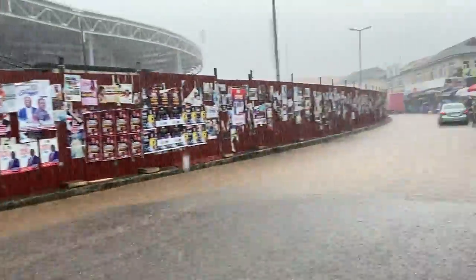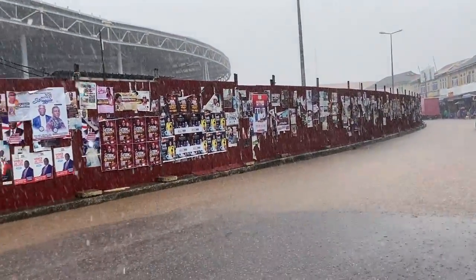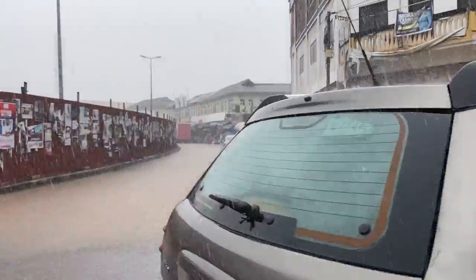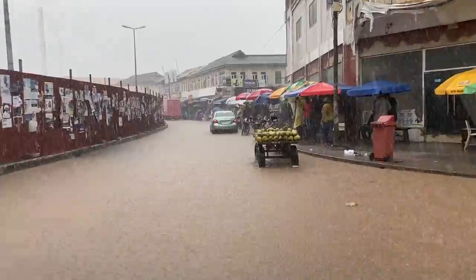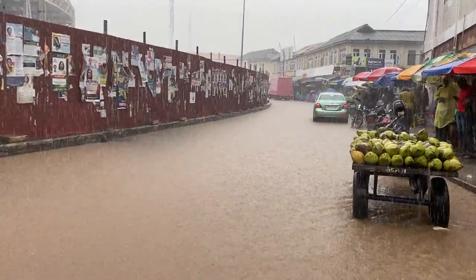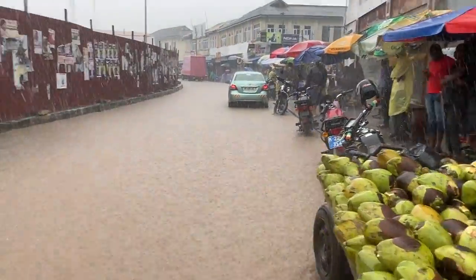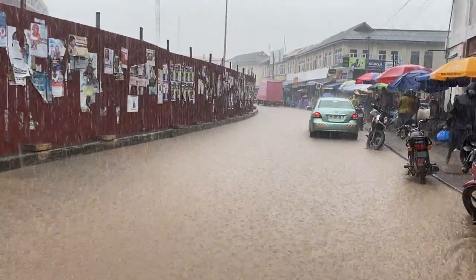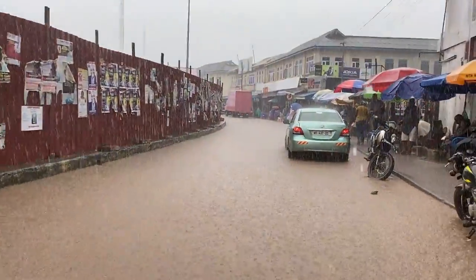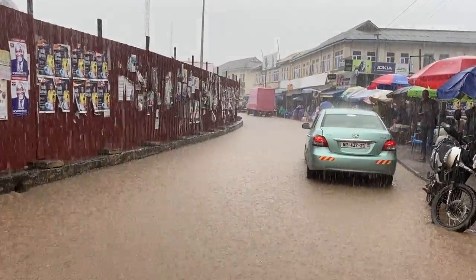Look at this. Major route. Let's walk a little bit and see what is happening here. Yes, here is Takoradi. We are on the streets of Takoradi, around the market circle and also the black market. So this is it.